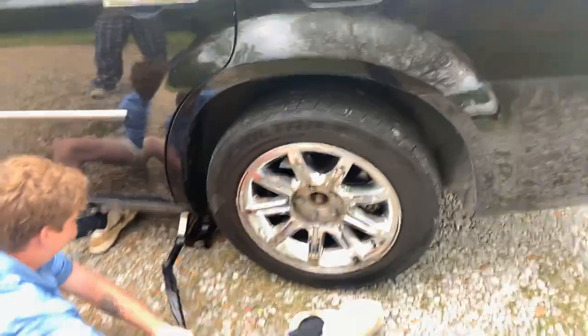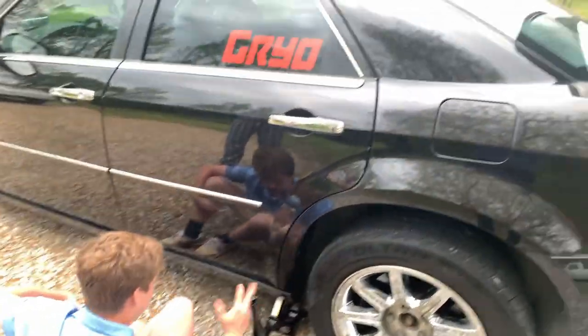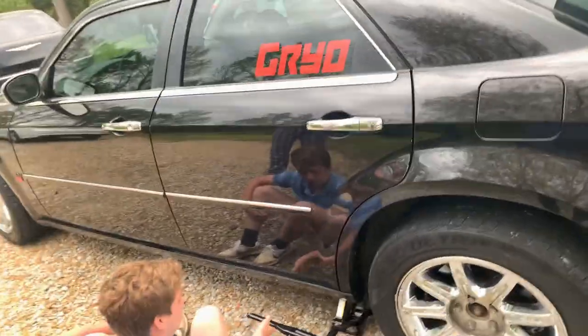So what we're about to do, we're about to take this rim off, and then we're going to paint the red calibers that's inside of there. Because I have been riding around the past 2 days with only two red calibers, and that looks off. So we're fixing it up now.